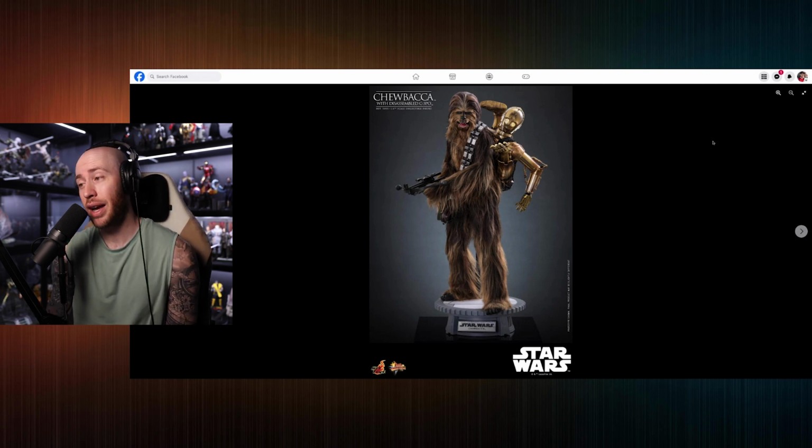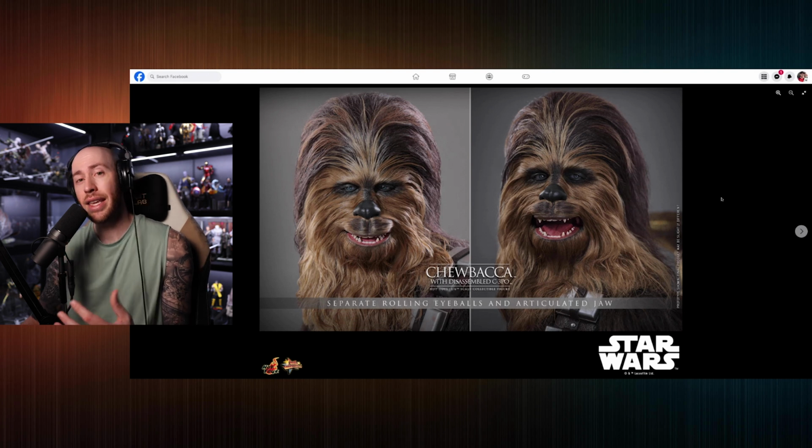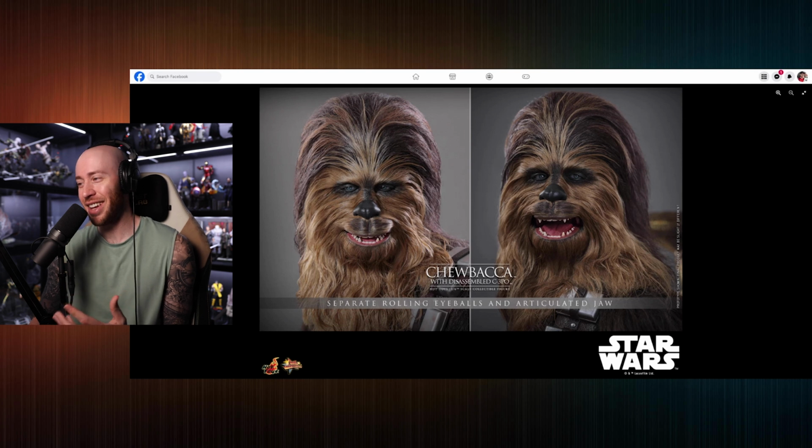This is the best Chewbacca that's ever been made by Hot Toys. I don't think it's particularly close. I mean, look at that. Look at the life in the eyes. That's where these figures really shine, in the lifelike realities of these figures and how awesome they look. I mean, look at the eyes there. This is awesome. Look at the teeth. Look at the articulated jaw, dude. It's incredible. Hopefully this jaw holds up, but I think it will. It's probably some sort of plastic underneath that hair there, so I think we'll be okay.